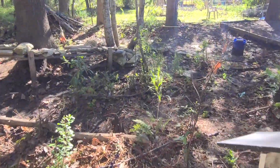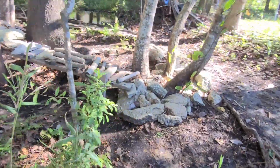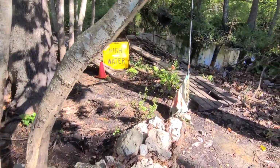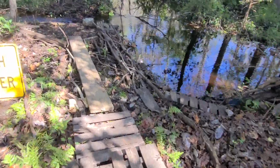All right, go with this area. This area here was trashed a lot, but as you see, I cleaned it up and got everything put back together. Got my little bridge line there to keep myself out of the mud.